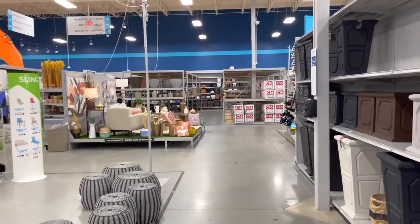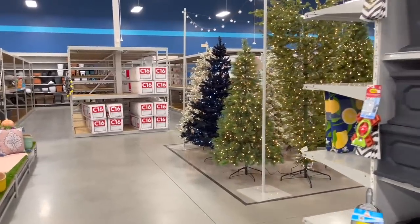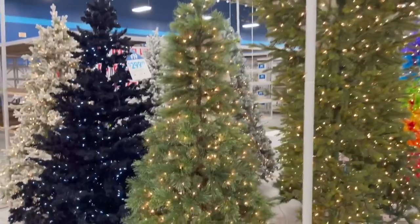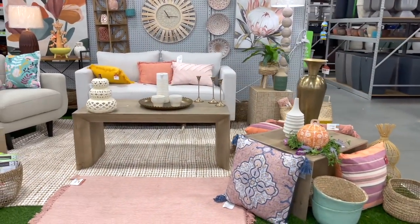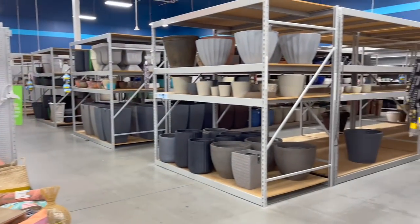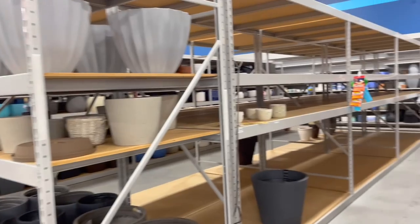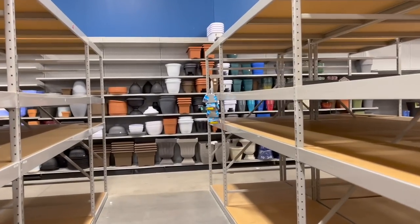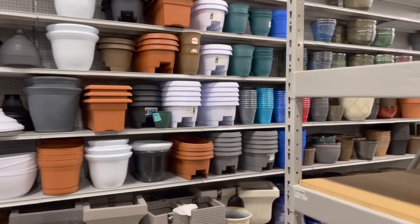Okay, I think that's all they have in Christmas trees. But I'm so ready to go Christmas shopping. Lemon, I love the tree that's upside down. Literally, a mood. That is such a cute setup as well. They have so many pots. I'm sorry if I'm moving so fast. They literally have a lot of pots. Y'all, let me know if y'all want to see a pot shopping video. That'll be so much fun. Oh my god, so many pots.